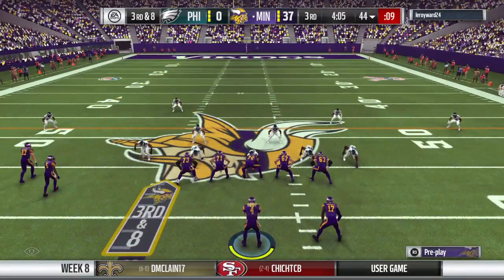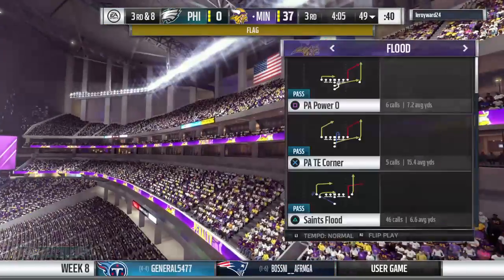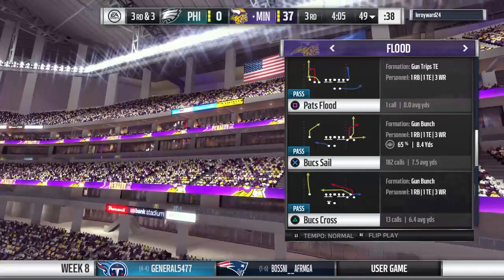Here we go now. 3-19. Now contact up front as penalty markers come in. Who is this against?